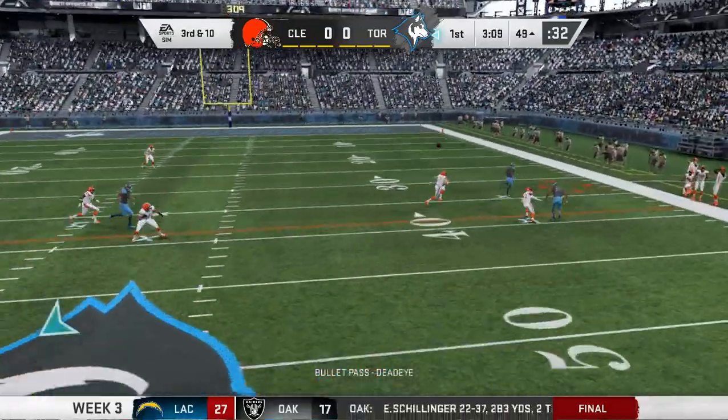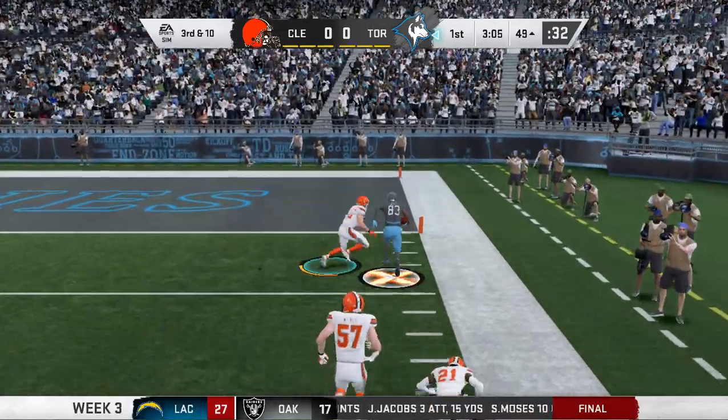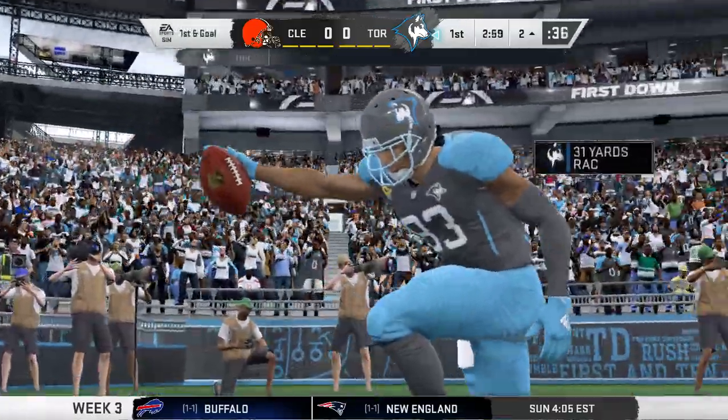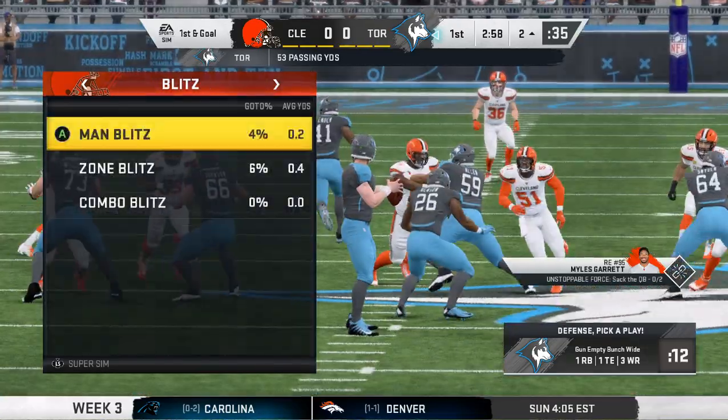Operating from the gun, McMahon. He's got his man, Boyd. And he's got room. And oh, so close as he takes it all the way to the 2-yard line. They're able to convert on third down, and that sets up a 1st and goal.